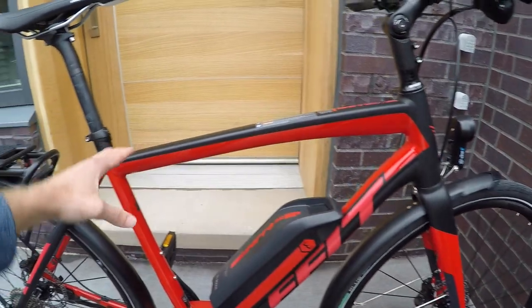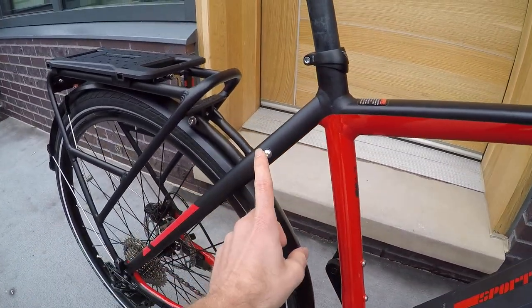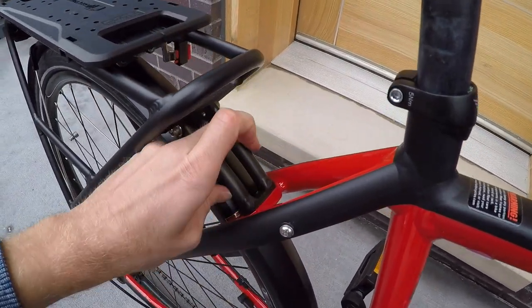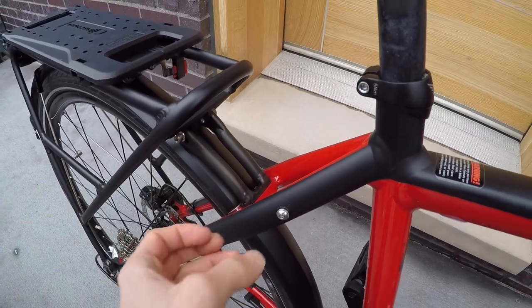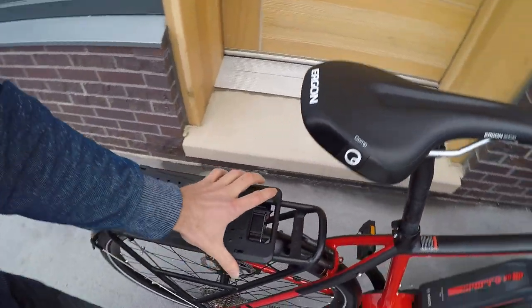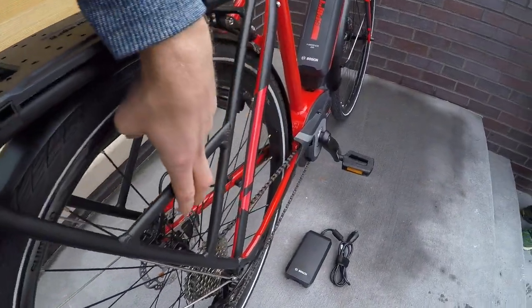But again, because this is a traditional diamond style frame, high step, they're able to do that. They even have bosses for adding a rack on the rear, but they've got this really fancy rack that's got really oversized tubes right here that are protruding from these seat stays back to this Carrymore rack. Got pannier blockers on the side. That can even be an anchor.